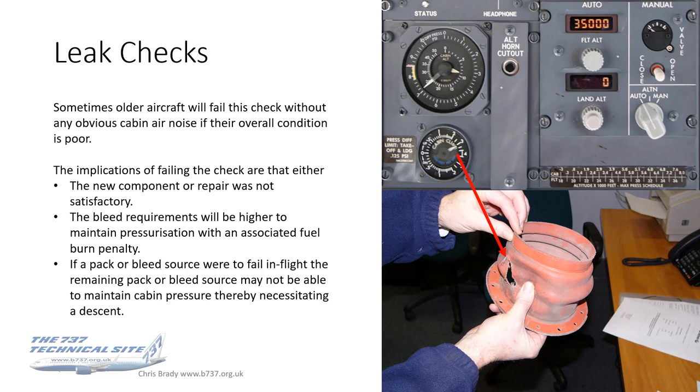So it's quite a lot of implications for a failure of a leak check, which is why they're often done on end of lease handbacks, or after maintenance of that nature, or indeed on a brand new aircraft coming straight out the factory from Boeing.